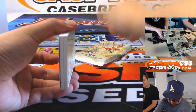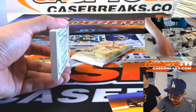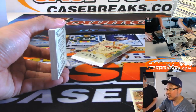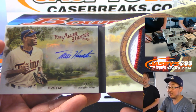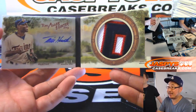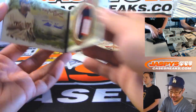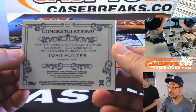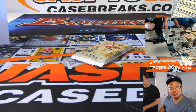This is a book. There's a plane on the front and a mini. Vlad Guerrero Sr. I like how they put a mini in there. Yeah. And the book is gonna be, bam. Wow, ooh. Torii Hunter. Patch. Ooh, great patch on this side. Game used, nice memorabilia. 8 out of 10 on that book. That is really nice. That will be for Kale with the Twins. There you go, Kale.